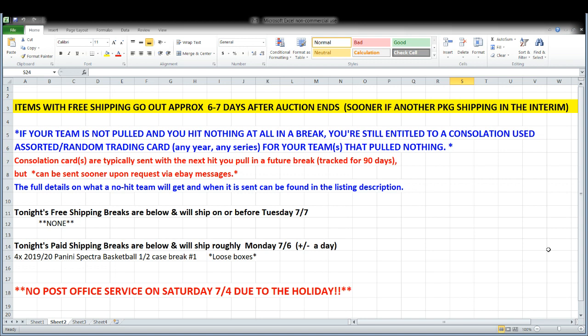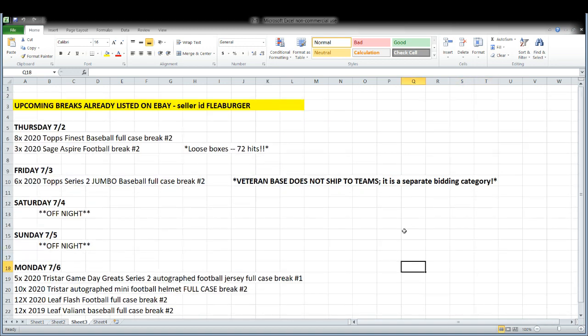If you got skunked in this break tonight, meaning you did not pull a card of any sort, base or otherwise, you can still expect that you will get a package in the mail, and it will have consolation card or cards in it, and it will ship out when the rest of the break goes out the door, since it technically will be your next package.